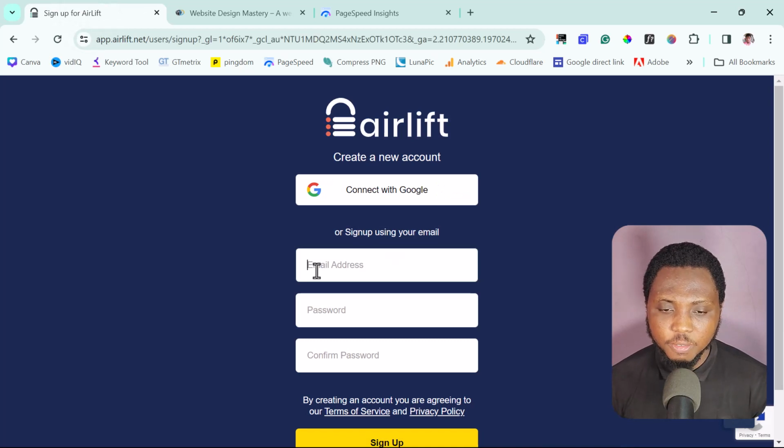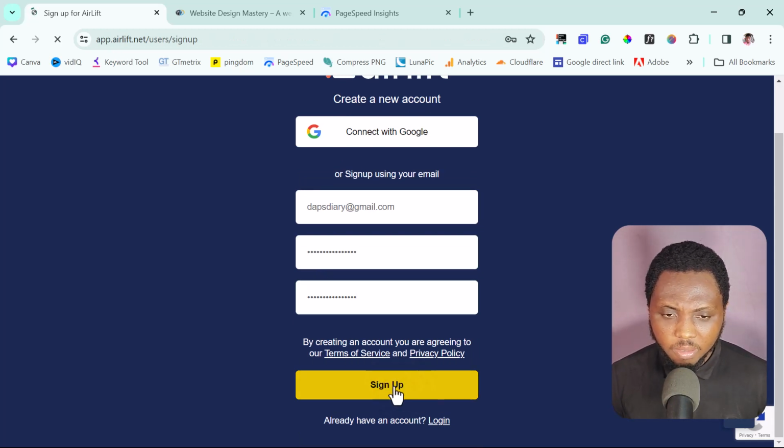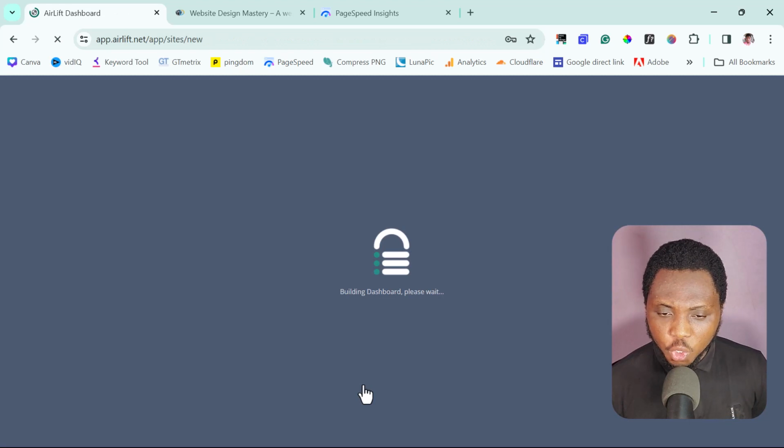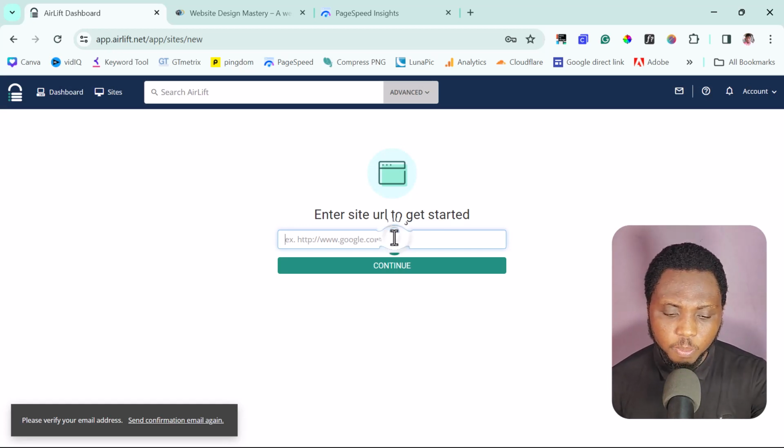The next thing here is for you to create an account, and that's definitely what I want to do. All right, so I have filled in these details, and then I can hit the sign up button. You can see here it says building dashboard. Please wait. So let's give this some time. The next thing here is for us to add our website URL, and then I can just paste that here, and then I'll hit the continue button.